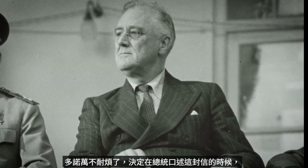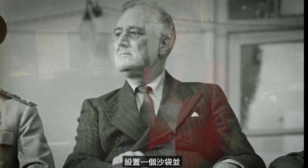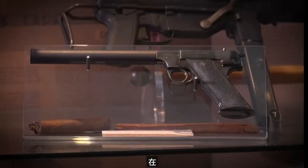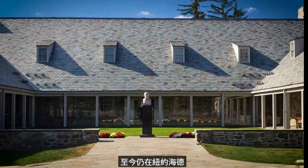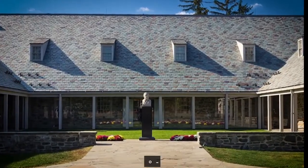Donovan grew impatient and decided to set up a sandbag and fire 10 rounds while the president was dictating this letter. After the president was finished, and Donovan said that he had actually fired the weapon, the president just sort of laughed it off as a joke, thinking there's no way you fired a weapon in a high security room like this. But after Donovan showed him the sandbag, which had holes in it, he was impressed. So impressed, to the dismay of Donovan, that the president actually kept the weapon, and it's still on display at his presidential library in Hyde Park, New York.